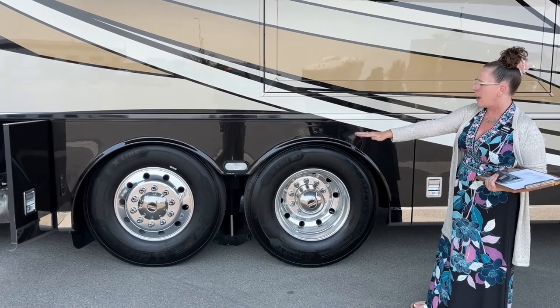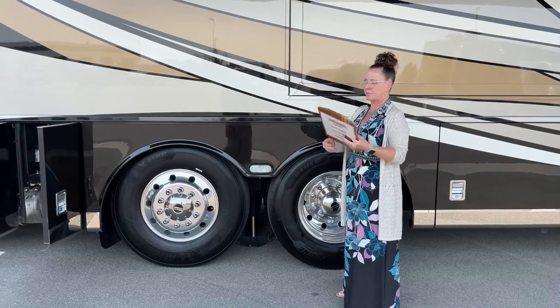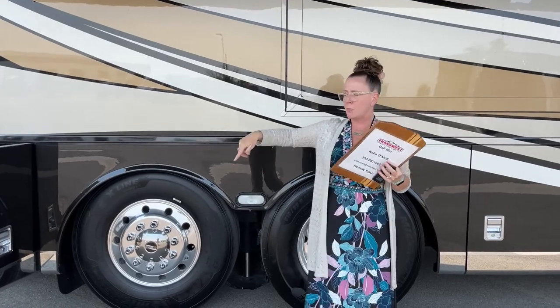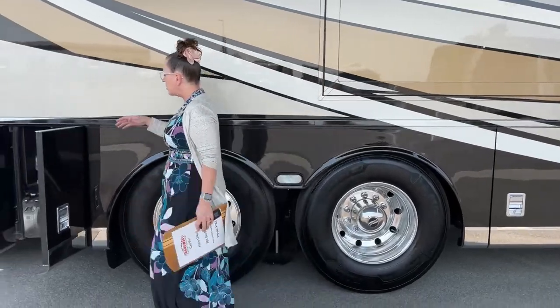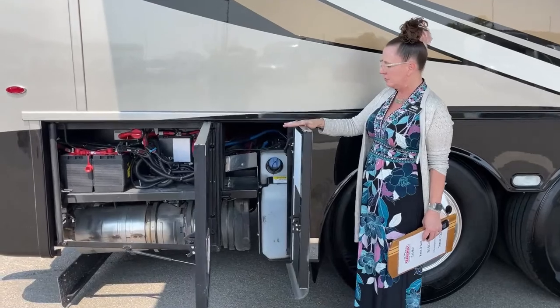So this tag in the back actually has a pin that releases and allows that wheel to pivot. So the pin comes in, the wheel can pivot, and it really gives you a much, much smaller turning radius, and it's much easier to park this RV. So here's your DEF tank back here. This is also dual fill.